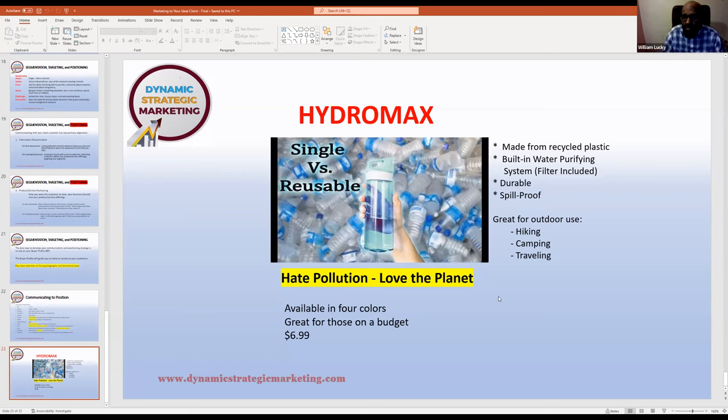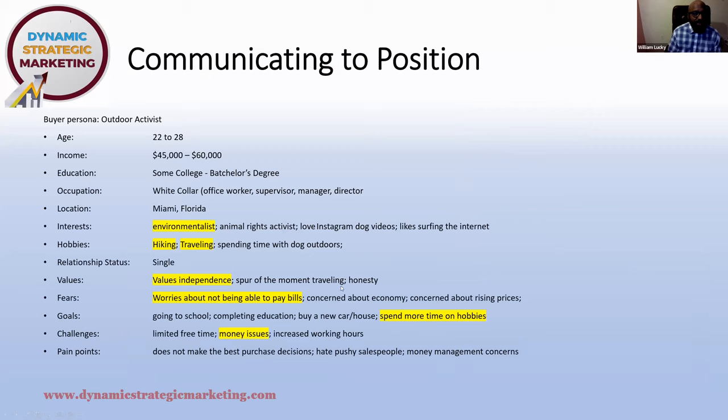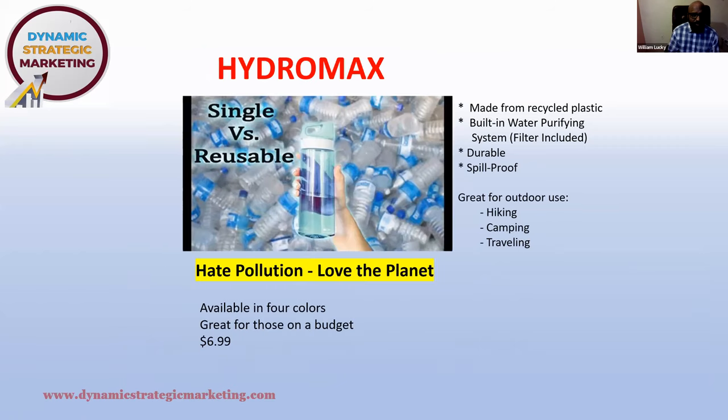It is durable, spill-proof. Now, I can link my product, even though this is a generic product, to my consumer right here, based on hiking, camping, and traveling. Because if I look at the persona, these are things that they like to do. So using my persona, I can figure out how to communicate with them to make my product relevant to them.